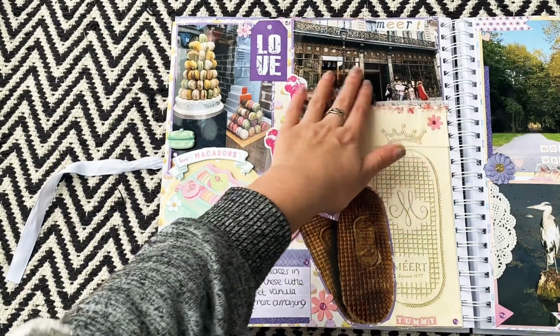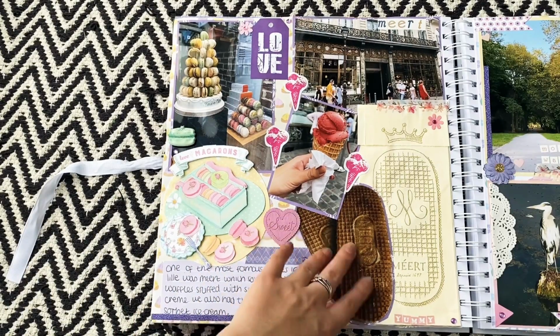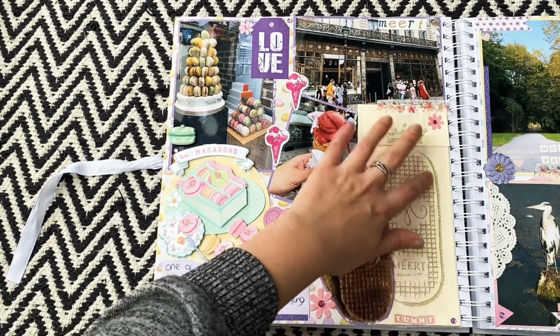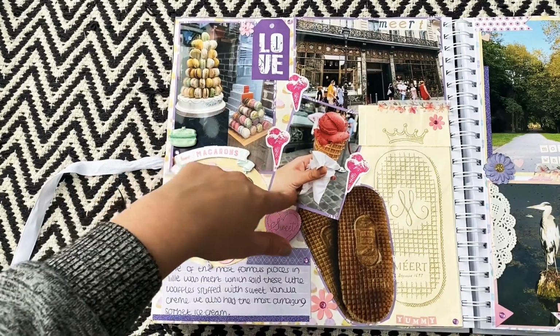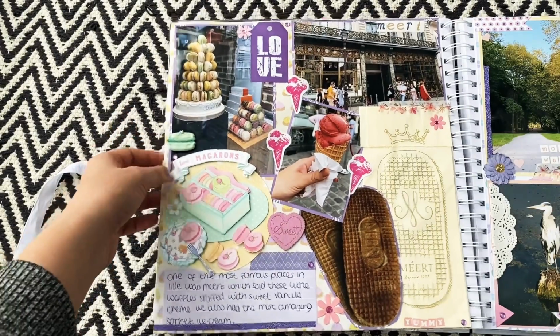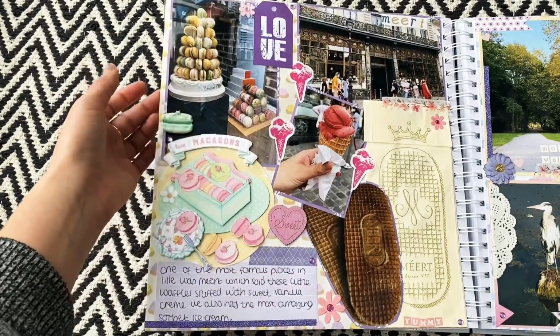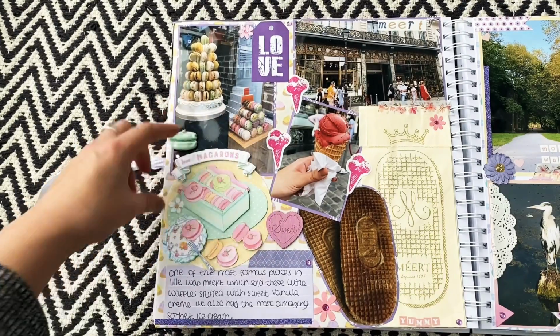But it was this really fancy building here. And so we went in, and I got the waffles, and they came in this lovely packet that obviously I've saved. But they also did these ice creams, and I got a strawberry sorbet one, and it was so good. And obviously France is famous for macarons and stuff, so there's these lovely ones in the window. And then this is cute.